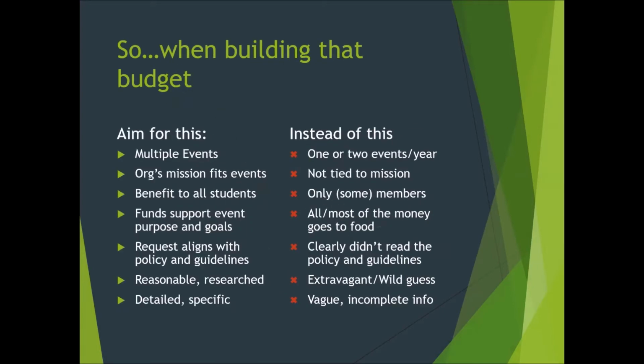Your budget should reflect how your group plans to achieve its mission and goals throughout the rest of the year while enhancing the UB student experience overall. Requests that contain only one event, which is unrelated to an organization's core mission and which only targets the organization's own members, are less likely to be funded than requests with multiple events clearly tied to an organization's mission and holding a broader appeal. It's up to you to provide the specifics and details that help the committee understand how the request and its components meet those criteria.